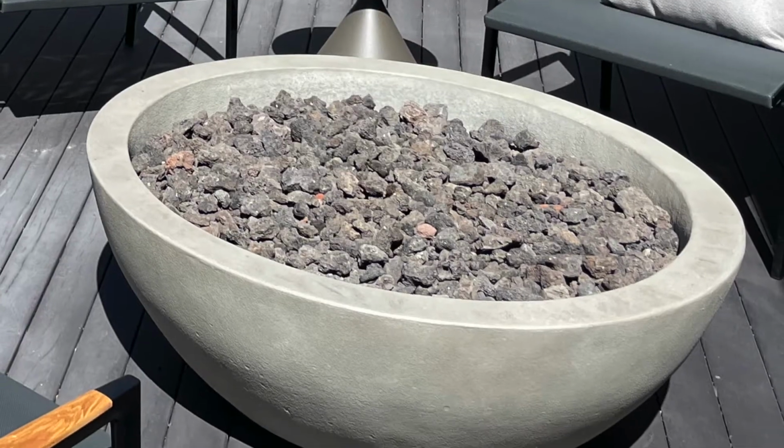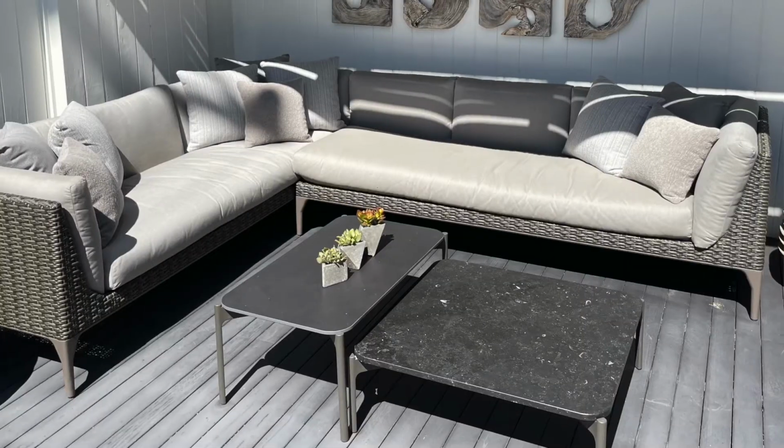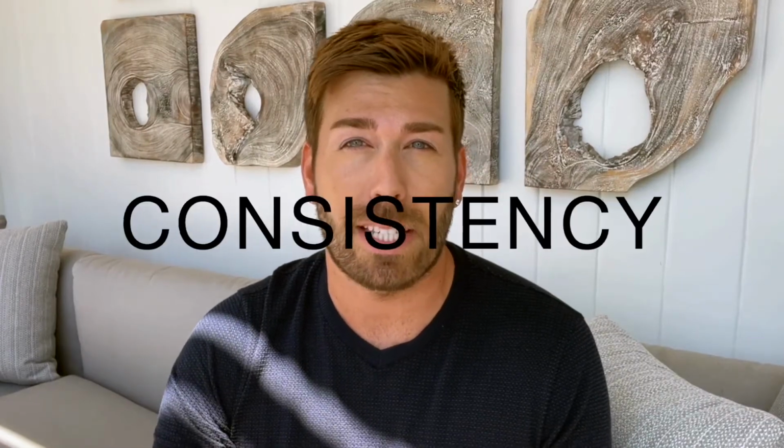To balance out the concrete fire bowl, I introduced two locations of tiered plants and small succulents in cement vessels on the coffee table. I find that it's really important to carry over materials throughout the environment. This helps build visual consistency.